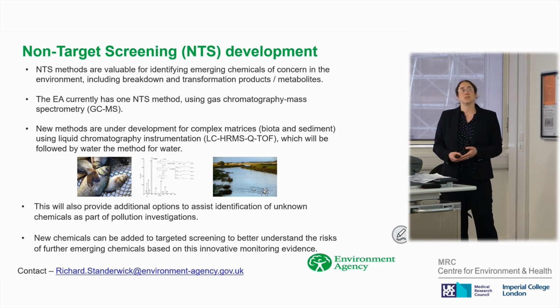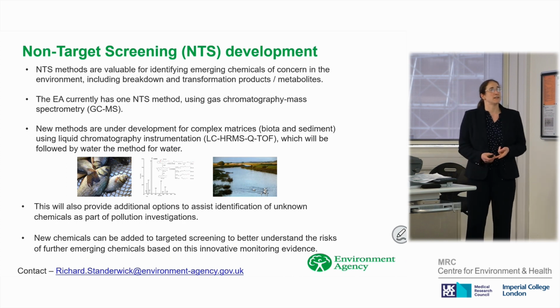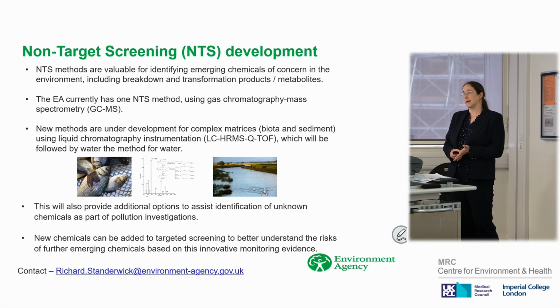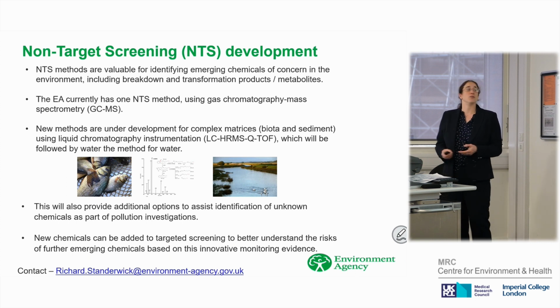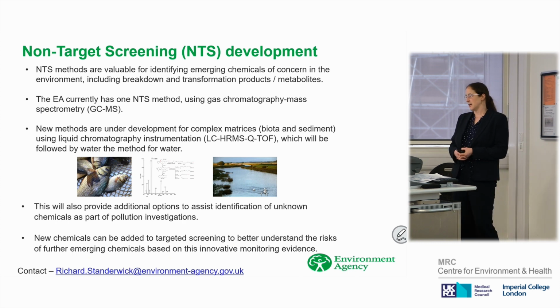So we've got new methods under development for complex matrices for biota and sediment, and that's about to be followed with the start of the methods being developed for LCMS QTOF approaches for water. That will give us the opportunity to look at additional options to assist identification of unknown chemicals when we're dealing with pollution incidents, but it will also allow us to feed that information through for new chemicals being added into our target screening, to better understand the risks of further emerging chemicals based on this innovative monitoring evidence. The other thing that we will do is we'll also be able to feed those insights into our prioritisation and early warning system for chemicals of emerging concern.